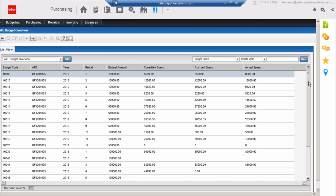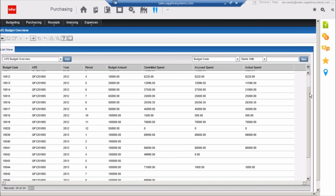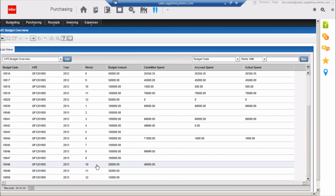So there we go. Here's a quick overview of all the budgets for this particular AFE. And the example I was just giving you was 2013. We're in period 10. The budget is 50,000. There we go. We've already committed to the 48,000. Therefore, the 2,200 I just tried to approve has been stopped.